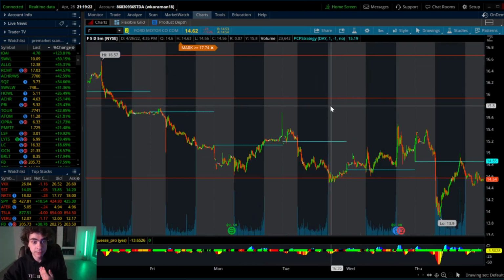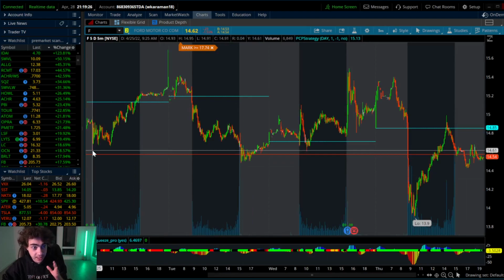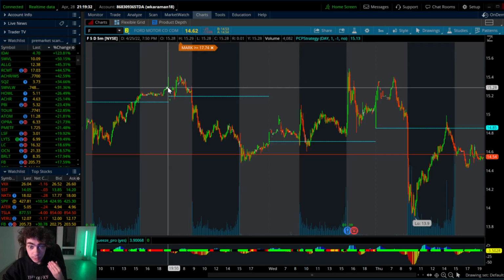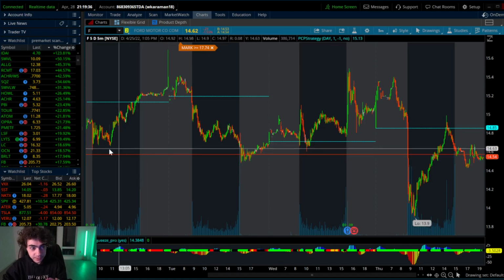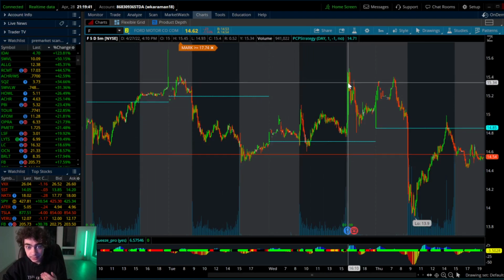And if we take a look at Ford and we take a look at the 5-day chart right here, you can visually see you have very strong support at 1460s, nice upside potential into the lower 15s. Very strong support at 1450s. It's trying to crack, it's trying to break down. New lower highs into the 1540s.